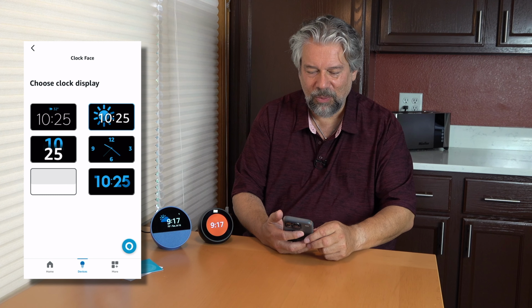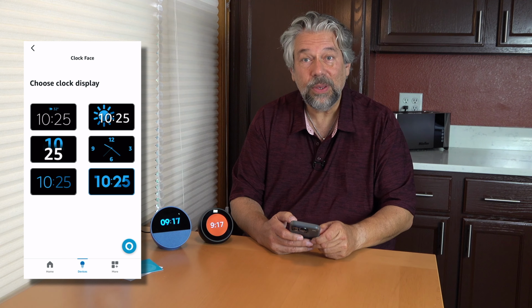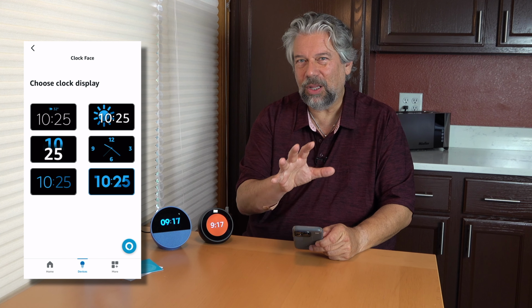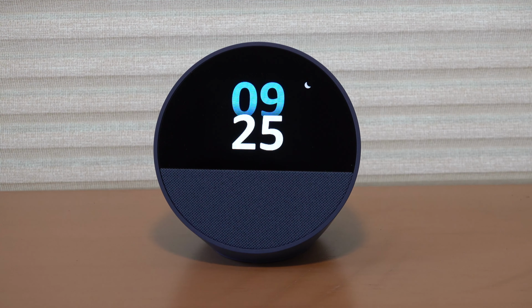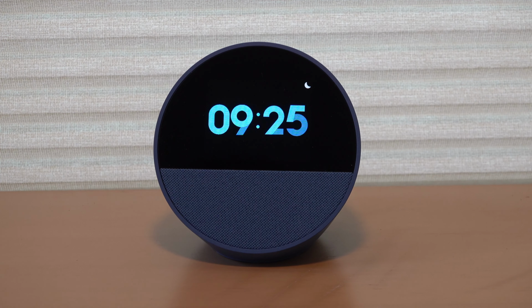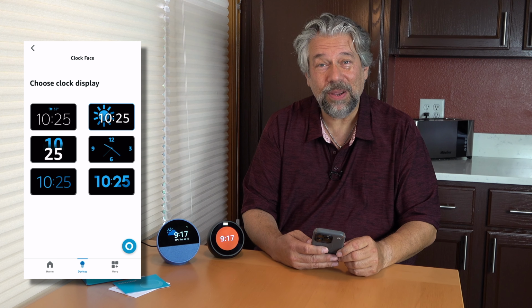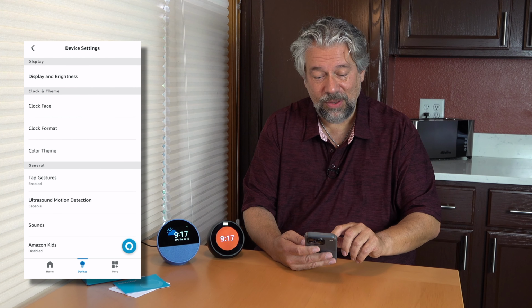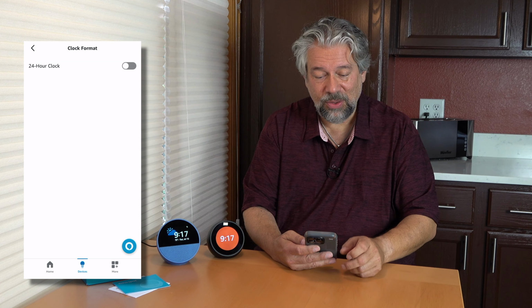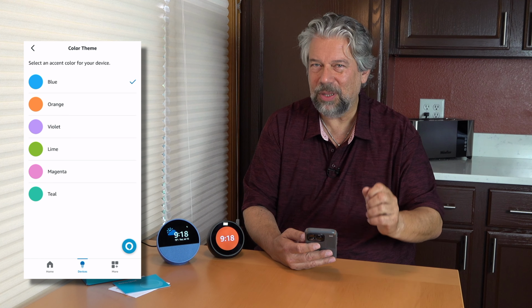We can get into a little more fun with clock faces, so I can change that and things should change pretty quickly. There we go. So you can see there's another one, and let me give you a close-up so you can see some of these as I go through the different options. At this point, I've sort of settled on the one where it is a graphic that represents the weather plus the time, and that gives me the clock face. I can also change the format if I prefer a 24-hour clock. And if you're noticing that I have to keep scrolling, it's because I think there's a bug in the Alexa software that it doesn't remember how far down you scrolled in the previous app.